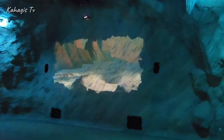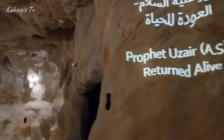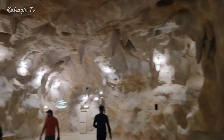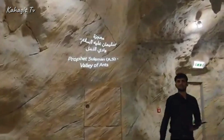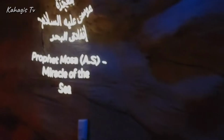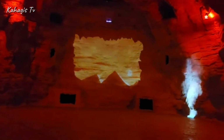Inside, visitors will find detailed exhibits on miracles such as the parting of the Red Sea by Prophet Musa, or Moses, and the revival of Prophet Uzair, Ezra. This display uses modern technology to create an engaging and educational experience that brings these stories to life. The cave's design and the quality of its exhibits make it a must-visit location within the park.